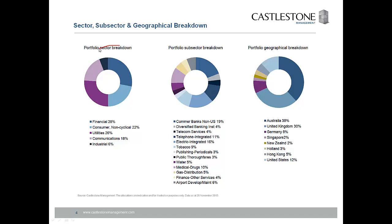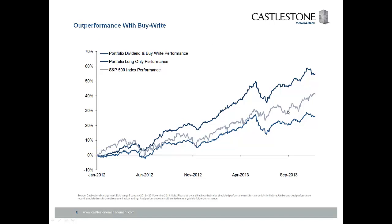Here, slide 4, just highlighting the portfolio sector breakdown and then also the geographical breakdown. What you'll note is that Australia has a higher weighting than most developed market portfolios. That's due to the fact that Australia has a very good policy of superannuation, and superannuation encourages companies to pay out high dividend yields. And in fact, if those dividends are fully franked, then there is no withholding tax to be paid.